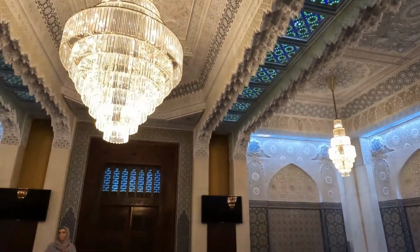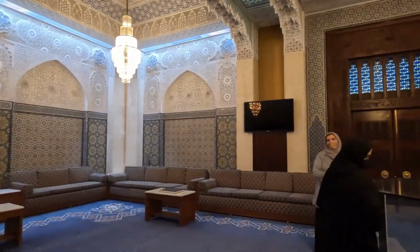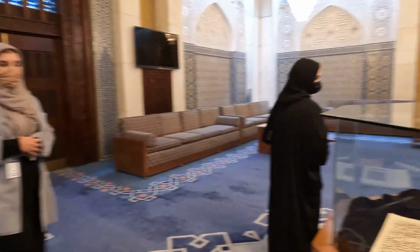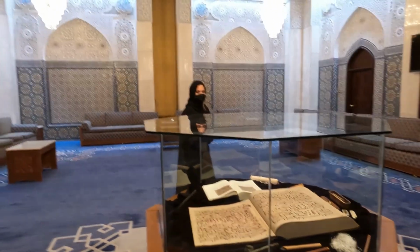Okay, this is the Emir's room, the Prince of Kuwait's room. Now, the Prince of Kuwait will come to the mosque twice a year to do the 2 Eid prayers, or the 2 festive prayers I told you about. Eid al-Fitr, end of our fasting month Ramadan, and Eid al-Adha, end of Hajj season pilgrimage.